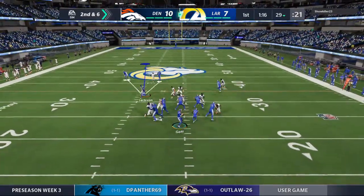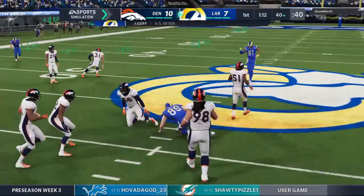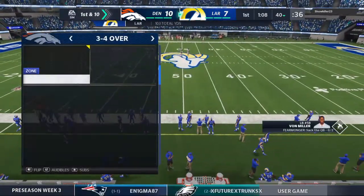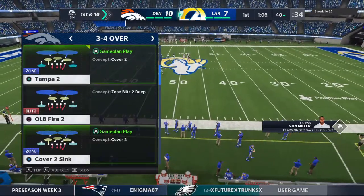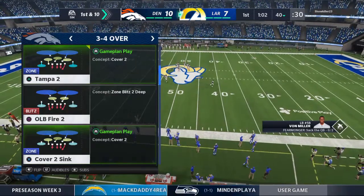To throw on 2nd down, it's gone. He's got his target. It's the tight end, Tyler Higbee. And down he goes, but he takes it up to the 40. 11 yards there, 1st down. 10 at the 40-yard line.